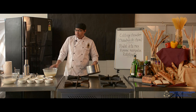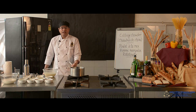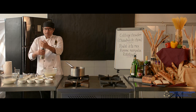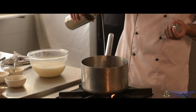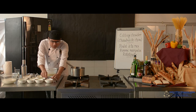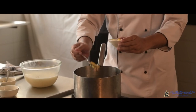So we are now ready with the body of the soup. Now let's see how we can add the heart to it. For that, we need to flavor the soup with the condiments. So a dash of white oil. Along with some butter.